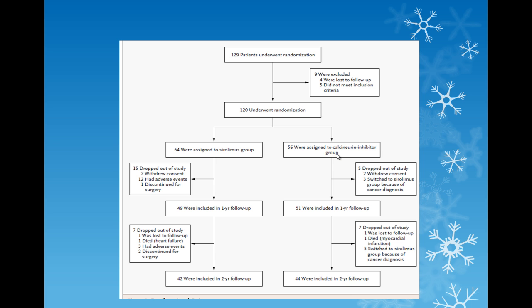In the initial randomization, 129 patients were actually randomized, out of which 9 were excluded because 4 were lost to follow-up and 5 did not meet the inclusion criteria completely. So the study group was left with 120 patients, out of which 64 were assigned to the Sirolimus group and 56 were assigned to the calcineurin inhibitor group. If it was a one-to-one randomization, this does not make the greatest of sense, but at the end of the 2-year follow-up period, the patients were equally distributed in the two groups.